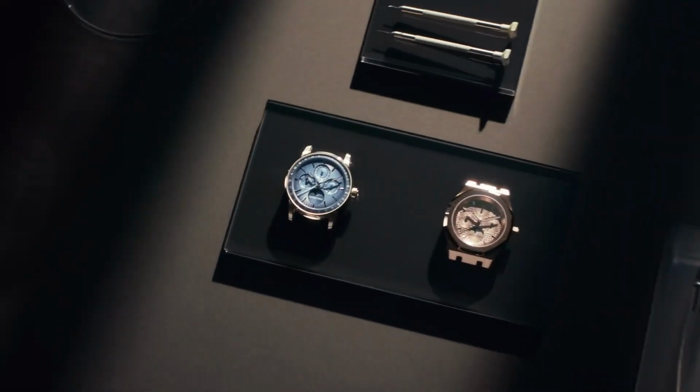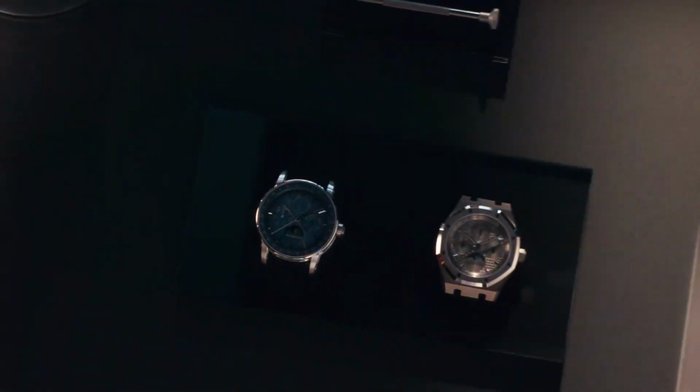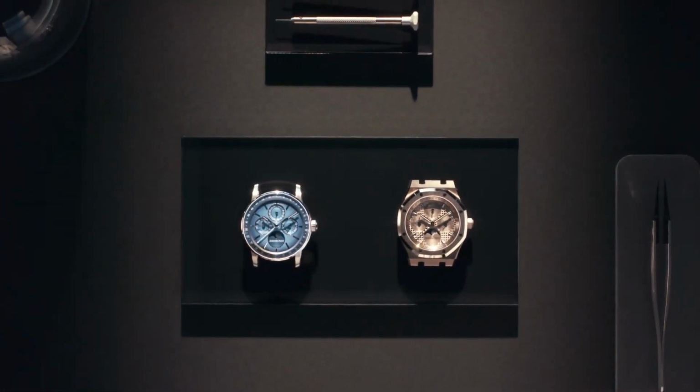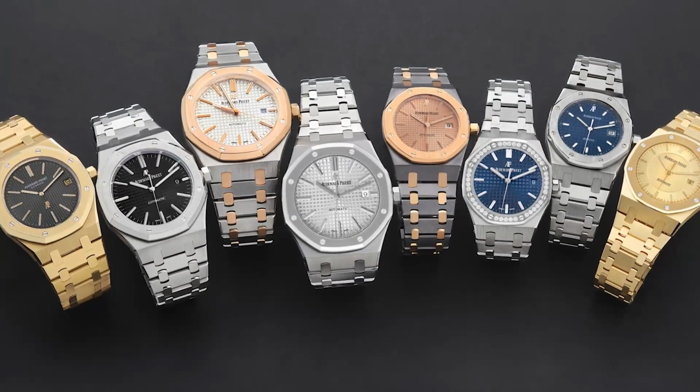AP's strategy, under late CEO Billionaire, was to keep RO production tight enough that the brand remained exclusive. In practice, that means if you want one ASAP, be prepared for sticker shock and maybe a friends and family tax.